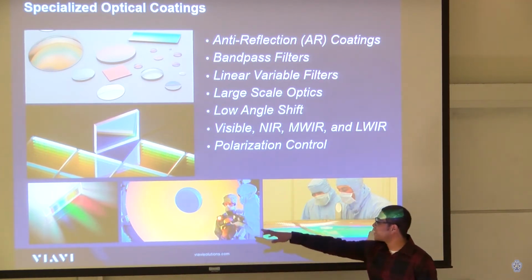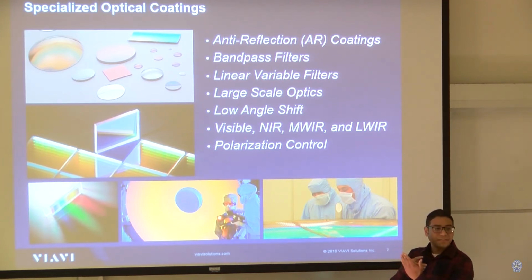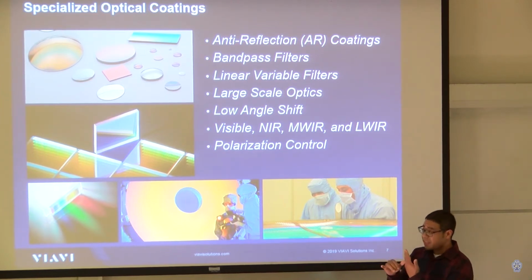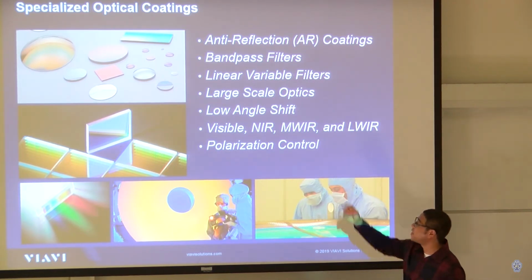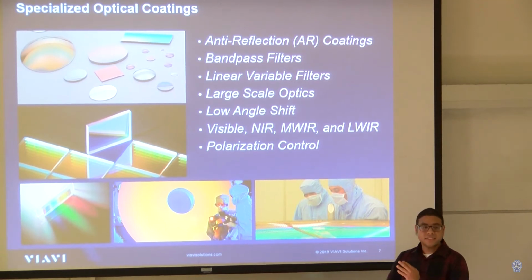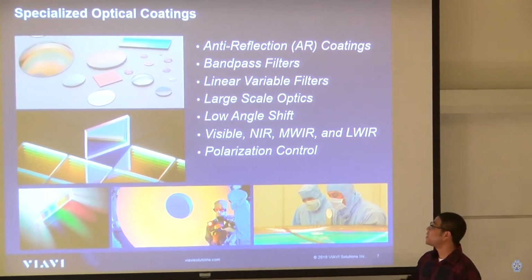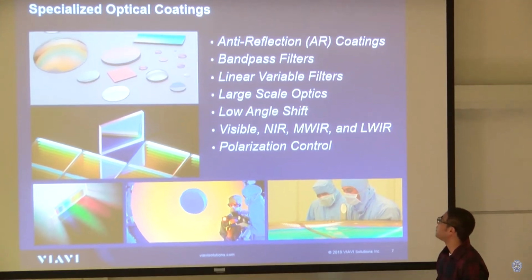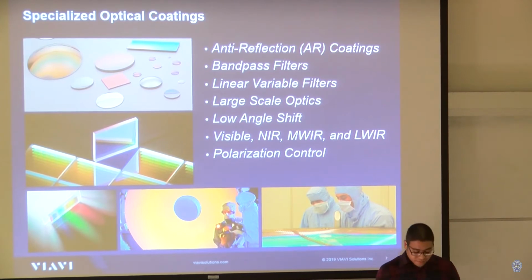Large scale optics, like this telescope here, a couple other things. Low angle shift, so if you shine light through a filter at angle of incidence of 0, then you're going to get a different transmission profile than if you change that angle of incidence. So we do a lot of low angle shifts so that transmission profile doesn't change that much. We pretty much specialize anywhere from visible to the long wave infrared. And there's also polarization control.